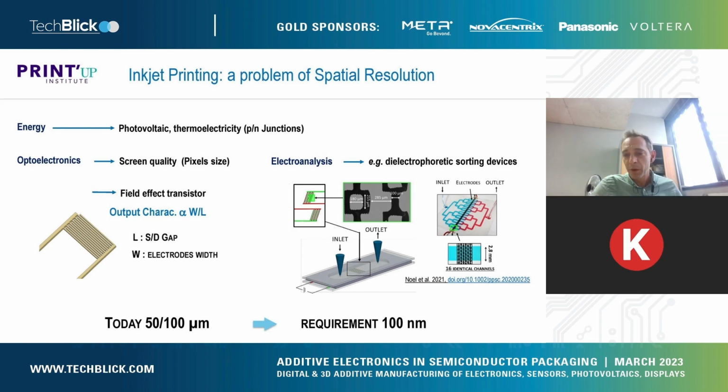For example, in the lab, we work a lot on dielectrophoretic sorting devices. So we print electrodes to apply dielectrophoretic forces. And this dielectrophoretic force is proportional to the gradient of the electric field. So if you want to increase the gradient, you first need to decrease the gap between two electrodes, and you also need to decrease the width of the line.